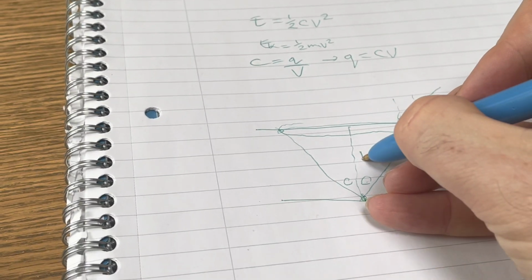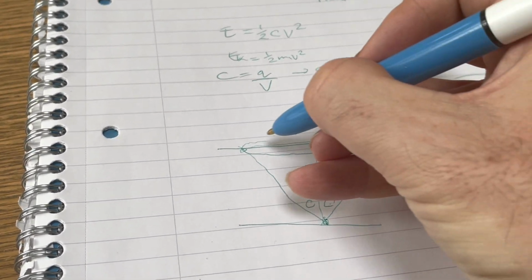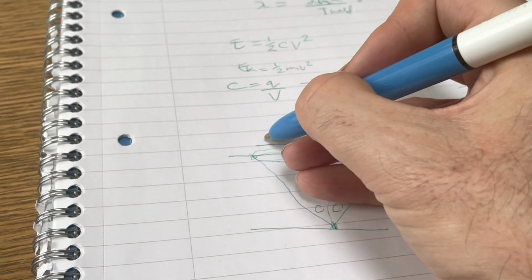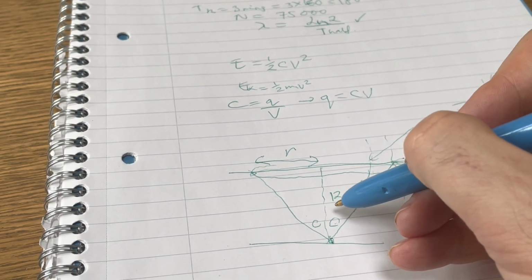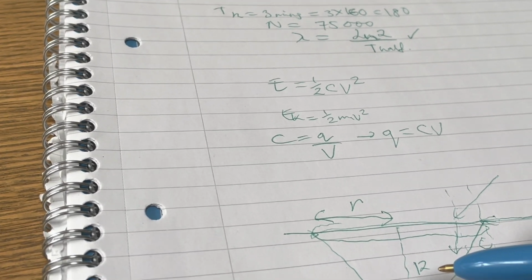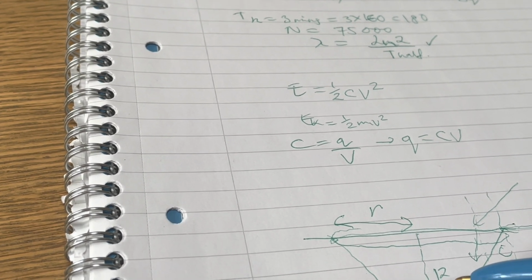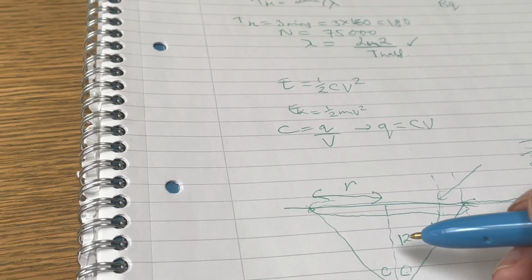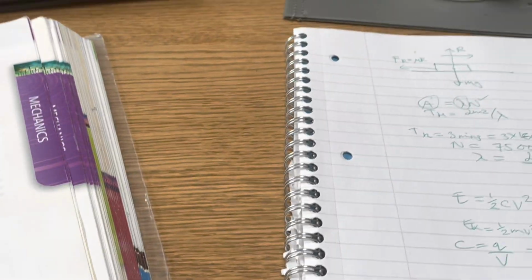Okay, the diver here is 12 meters below. When he looks up, he can see a circular window of light. Calculate the area of that disk of light. Well, you need to get the area of it, so you need the radius of that. Do you have the critical angle? Well, when he looks up, he sees this disk of light. You've been given that the refractive index of water is 1.33.